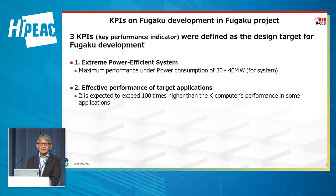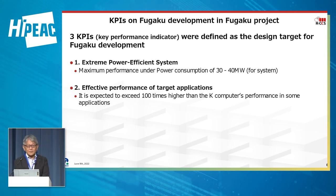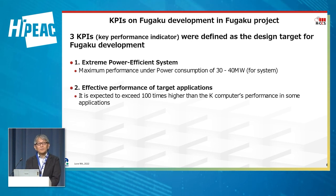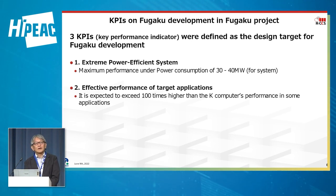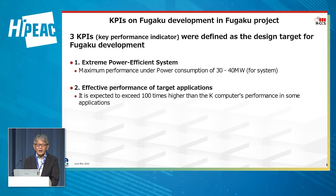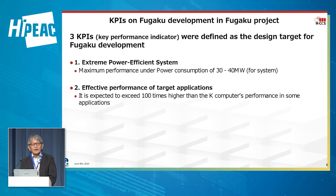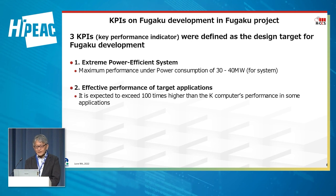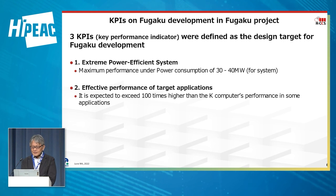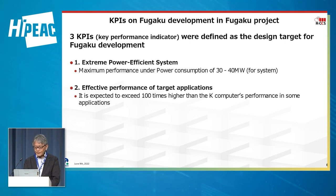And the second one is the effective performance of the target applications. DGEMM, HPCG or other benchmarks are just benchmarks. The important thing is how we can achieve the performance for real applications. And we expected 100 times faster than the K computer, the previous machine, in some applications.